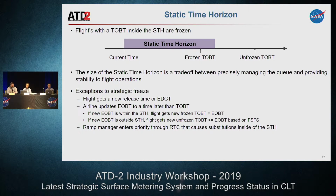The other option that can change is we just recently put in a change where the ramp controller can prioritize flights that were within the static time horizon, and we'll go ahead and do swaps within the static time horizon. That's also allowed in TFDM. You can do a swap within the static time horizon, as that's you as an airline making those changes.